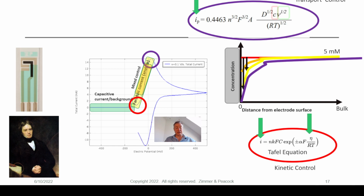You must also understand that the shape of this, and the currents we're looking at, are also a function of the way the experiment is done. We will talk about this in a minute, but the faster I scan the voltage, the higher this peak height. You will see in a lot of electrochemical papers lots of graphs where they show peak current is proportional to the square root of scan rate, and it's always in there.